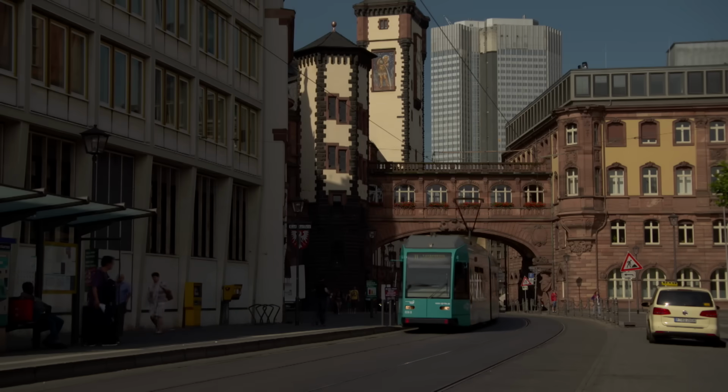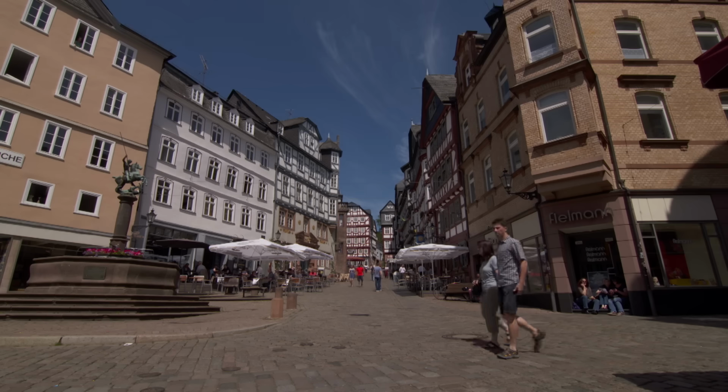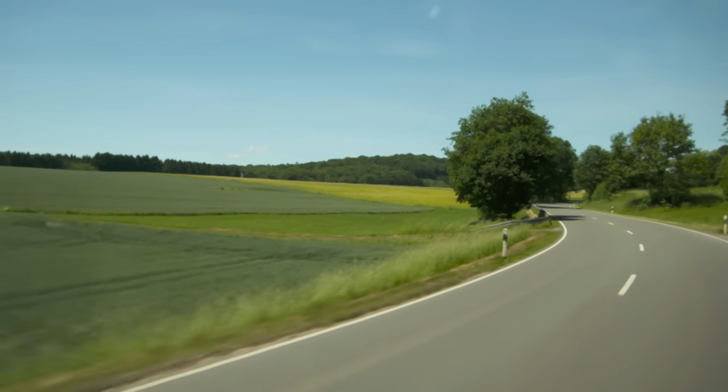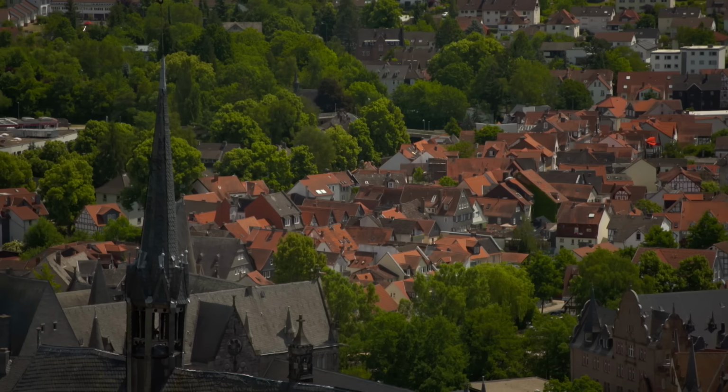Germany is one of the larger countries in the European Union, but it's still only about half the size of Texas. Once you get outside of the big cities, farms are still dominant, and people cluster their homes in villages that date back to the Middle Ages.